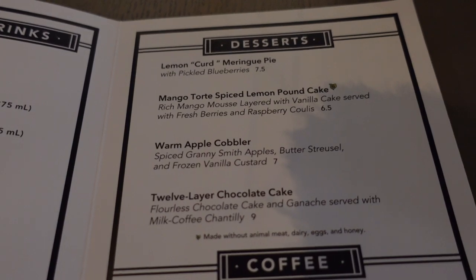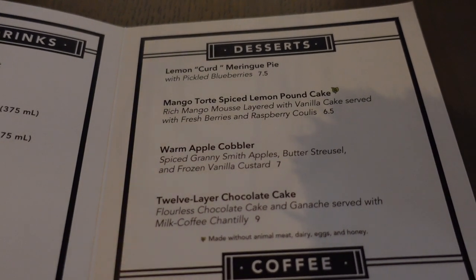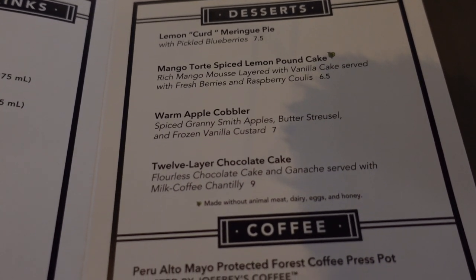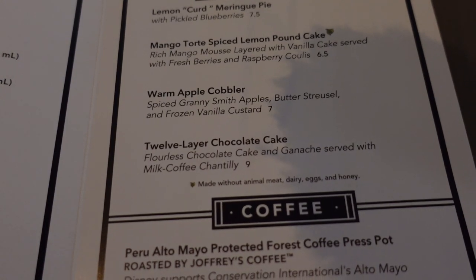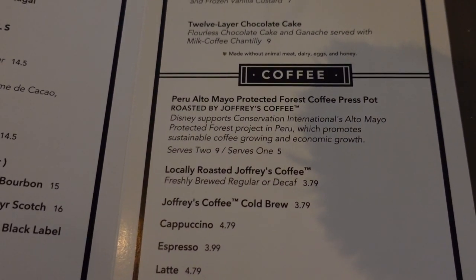Looks good. But we're going to go for that warm apple cobbler. Can't beat spiced Granny Smith apples with butter streusel and frozen vanilla custard. And they also have a 12-layer chocolate cake if you're into chocolate. Apparently, our server Daniel said that's to die for. Also, you've got some coffees and then also some Twinings teas.